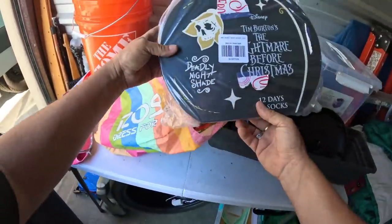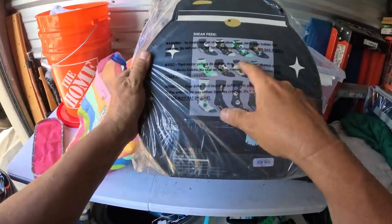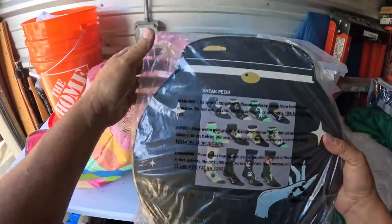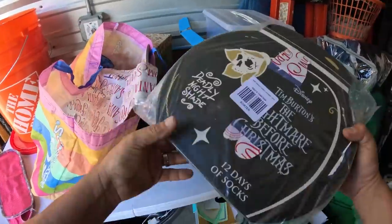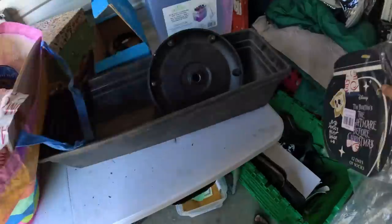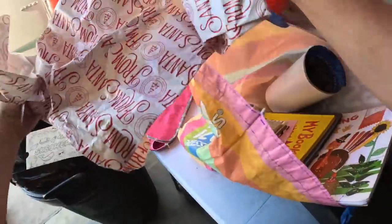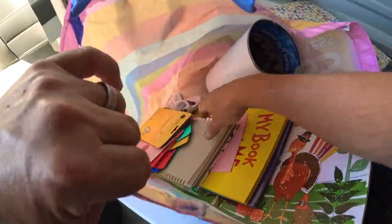Oh, this is good. Look at this. Nightmare Before Christmas Advent, 12 pack. Oh, there's socks. Oh my goodness, this is great. Is this a sealed bag? This is a sealed bag with 12 different socks, all Nightmare Before Christmas. This is actually really cool. 12 days of socks. Oh, nice. All right. This is someone's Christmas present. They open it and put it right back in.